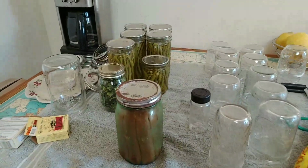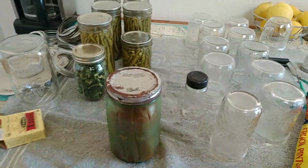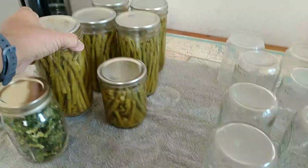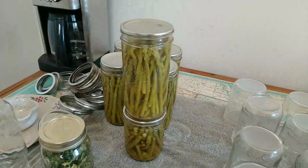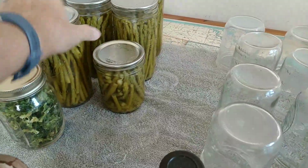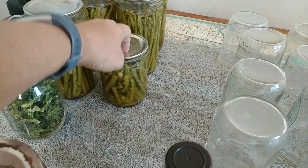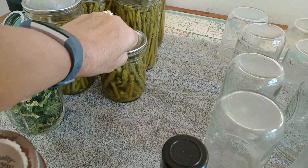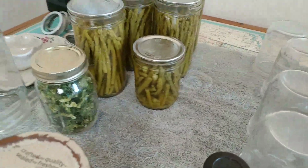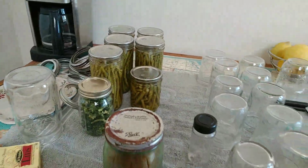Another thing you don't want to do is stack your canning jars, because again, it'll cause a false seal. Even like this, you don't want to do that, because if something goes bad in this jar, the weight of this jar will keep the seal down. Even if it comes back up, it'll self-seal again, and you'll get a false seal. And you may see bacteria growing, you may not.